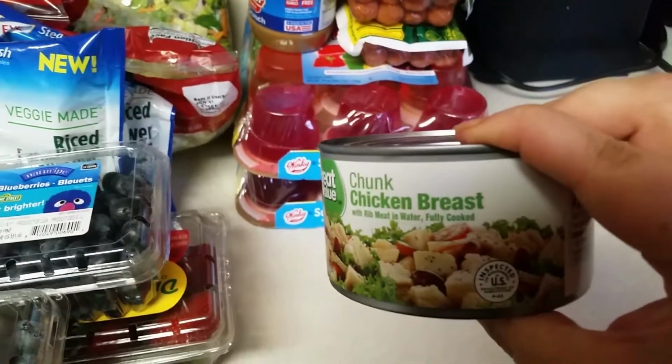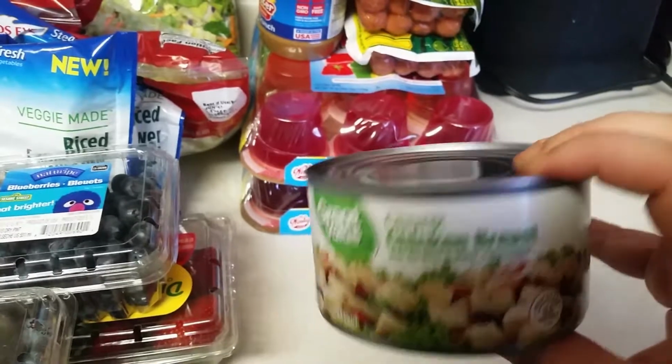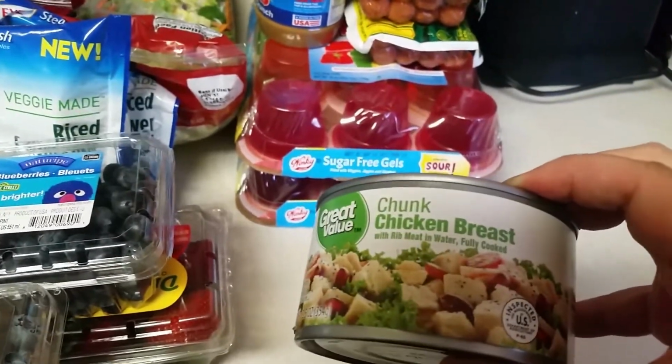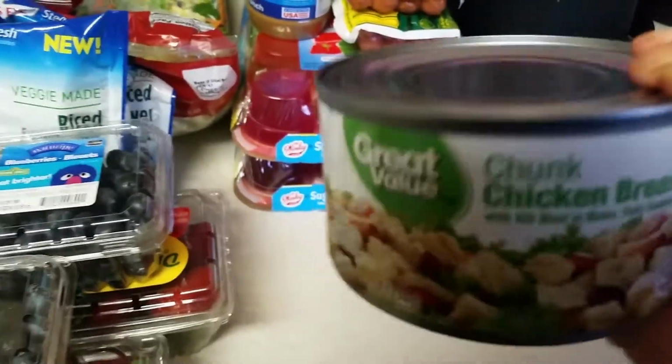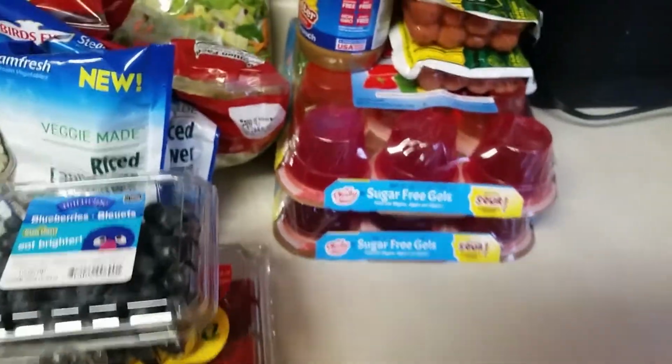I didn't like canned chicken before I came to keto because to me it tasted like tuna, and I think tuna is disgusting, but we all have our things. So I'm going to give it a try and see how it goes.